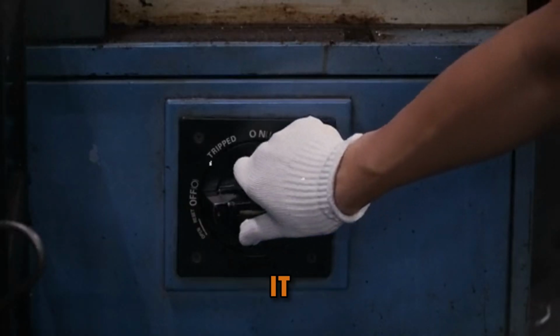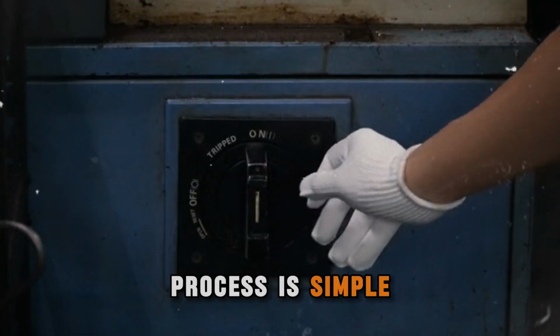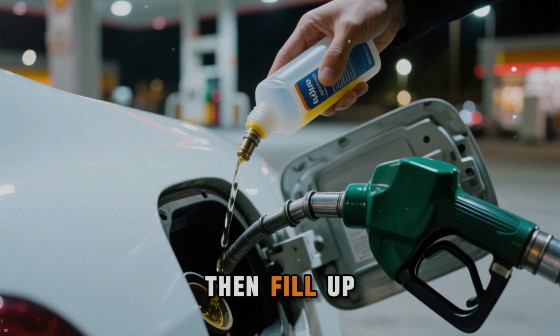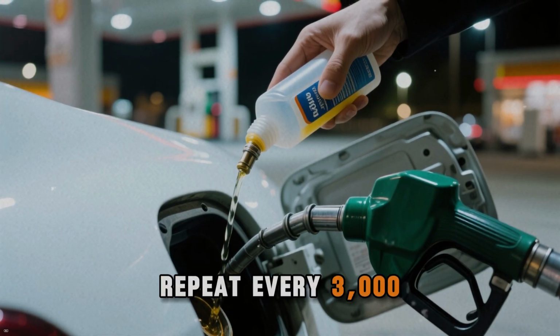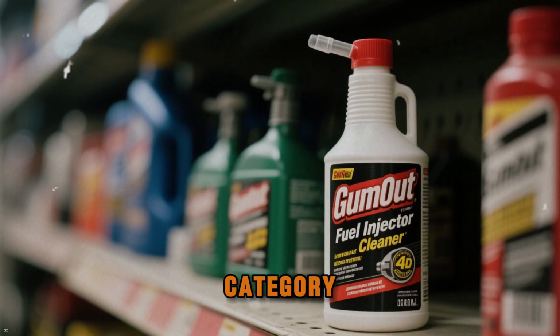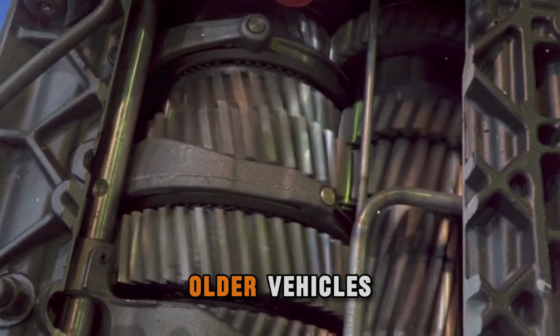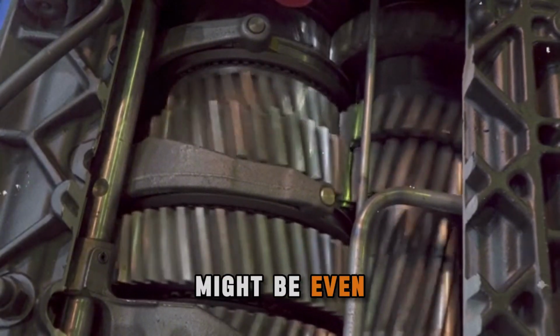How to use it? Each brand has specific directions, but the general process is simple. Pour the entire bottle into your tank when it's nearly empty, then fill up with 19 to 21 gallons of gas. Repeat every 3,000 miles. Gumout Fuel Injector Cleaner leads this category. Testing shows it improves performance and fuel economy in older vehicles. But hold off on ordering just yet, the next additive might be even better.